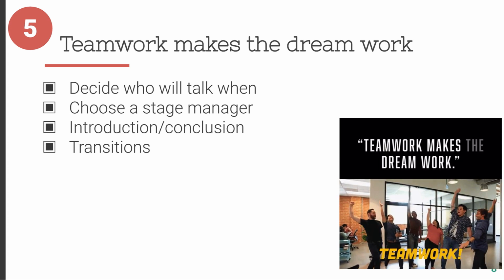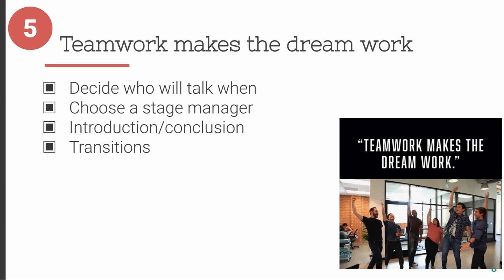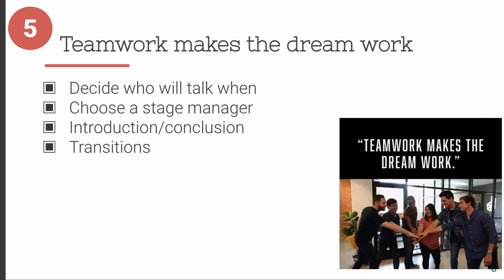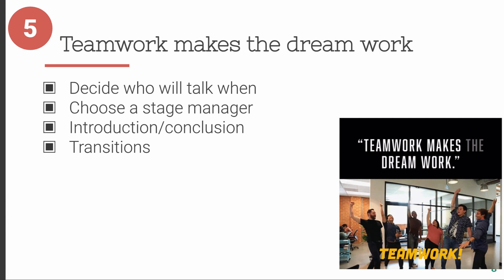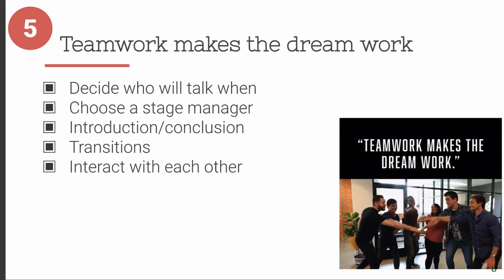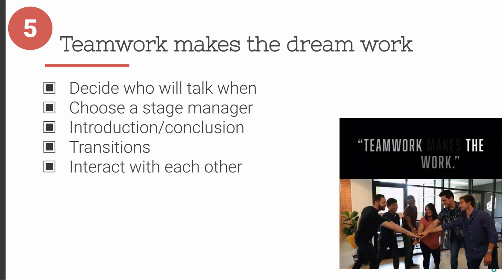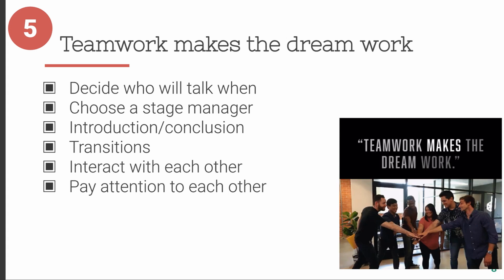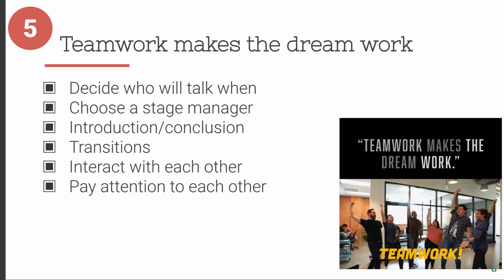Transitions. Make sure that you have planned in how you're going to move from one team member to the next. You can say something like, next, I'm going to give the floor to my colleague, and she's going to talk about a topic. And they can say, thank you. This is good because it's helping you interact with each other, which will make your presentation much more interesting to your classmates. Finally, you should pay attention to each other. Sometimes I see students looking at their phone or looking out the window while their group is doing a presentation. It doesn't help your audience pay attention.